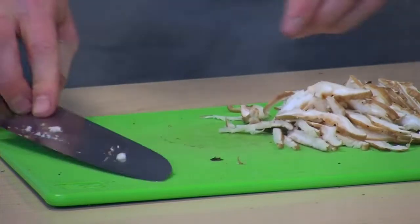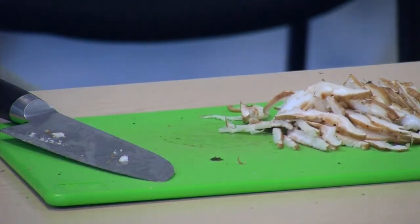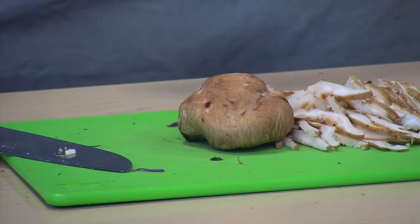So that's how thin we're going. Now, there's a couple different things to know. You're going to be cutting a lot of mushrooms, because they shrink down so much that you actually end up with so little that you're going to want to do quite a bit.